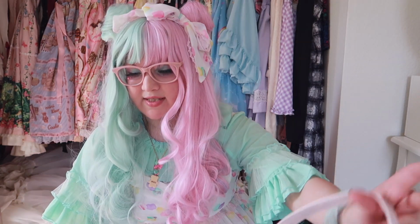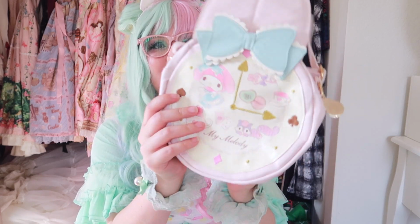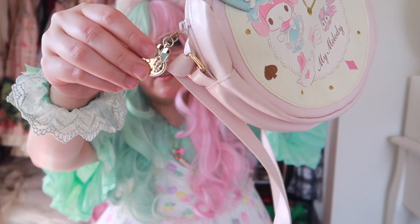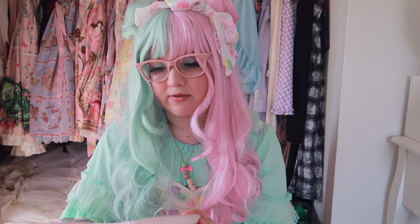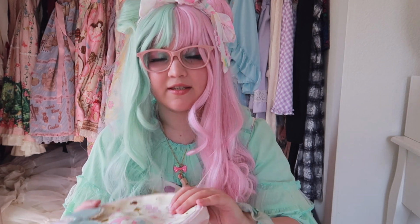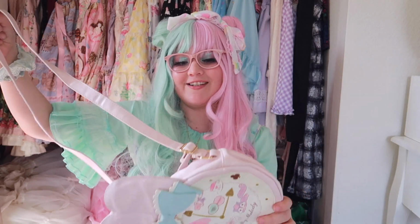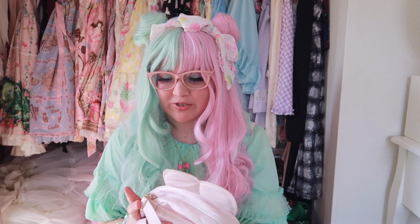It's good. So this little bag here, I'm fairly certain is from Swimmer. It's got My Melody, but it's this whole Alice in Wonderland theme. The little zipper thingy is a clock, which is so cute. Now this thing is actually really old as well. You can tell that this has been around for a while just because the coloring is now off. It's also very fragile feeling, so when I do put this on, I worry that it's gonna fall apart to bits, but it's still holding together so strong. So I'm so proud of it.